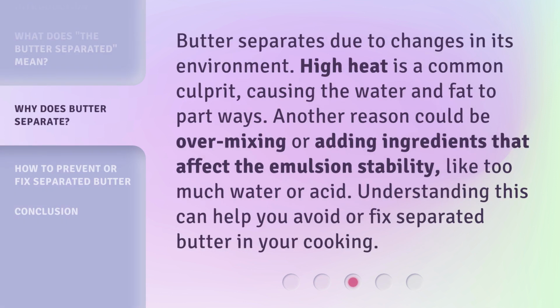Butter separates due to changes in its environment. High heat is a common culprit, causing the water and fat to part ways. Another reason could be overmixing or adding ingredients that affect the emulsion stability, like too much water or acid. Understanding this can help you avoid or fix separated butter in your cooking.